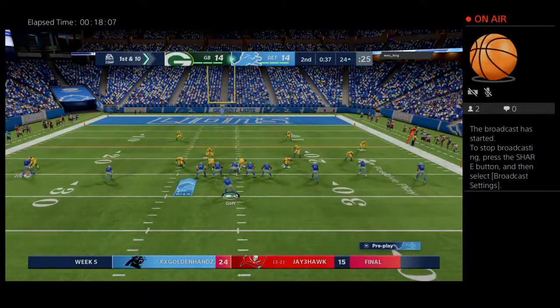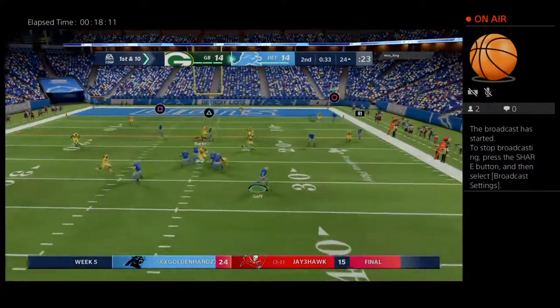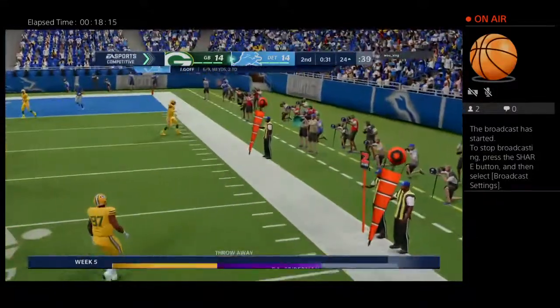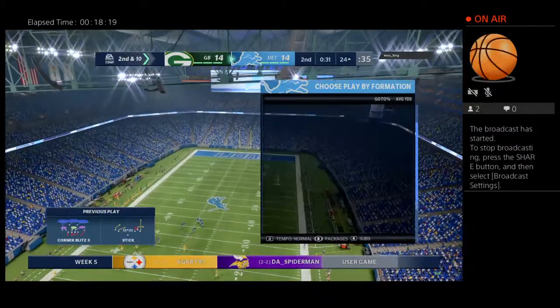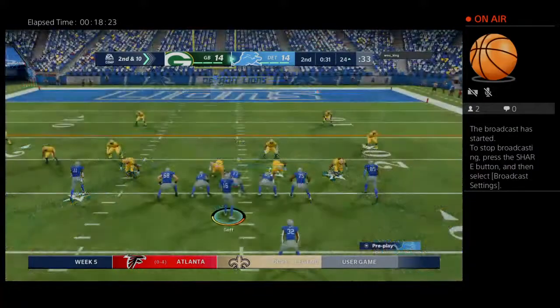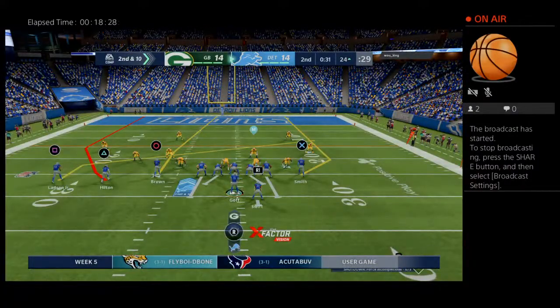1st and 10 at the 24-yard line. Out of the gun, Goff. Escaping the pressure right, and he just gets rid of it. Throws it away. The Lions move there. Looked like nobody open. Now 2nd down. They've given up a few first downs on this drive, but getting the incompletion there should give them something to build on and maybe turn the tide.